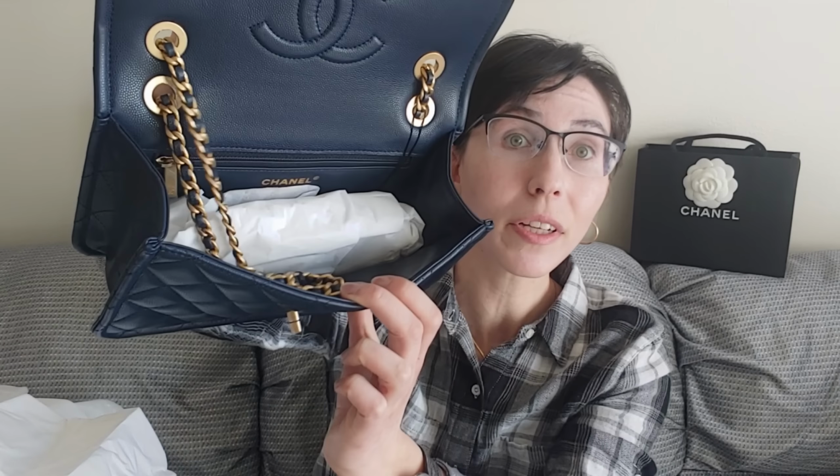I'm just a little bit overwhelmed now that I have it in my hands. So it's got the turnstile lock, obviously. It opens up, and this is what you see inside, this double C logo, and it is fully leather lined, which I don't even know. And it's an incredibly classic style too. I mean, look at this. This is an incredibly classic style and shape. So I have no idea what's going on.